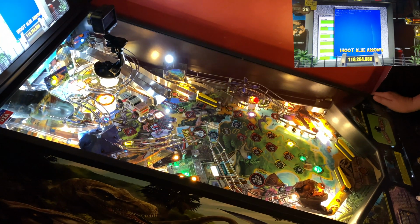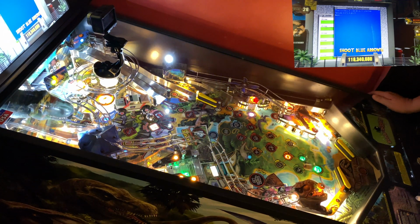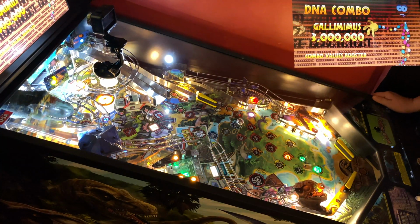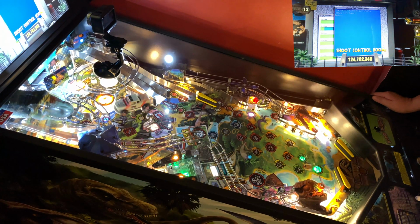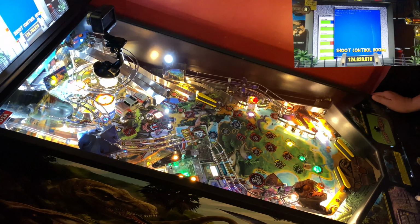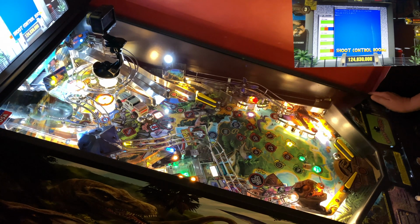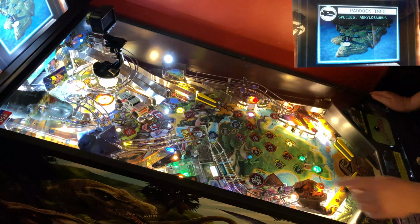Let's see if we can get one here. Oh, just missed it. And you only have so much time to do this too. There we go. DNA collected. Cool. Time is running out. So the blue arrow actually is over here to the left. 5, 4, 3, 2. So we missed it. It was right over here.